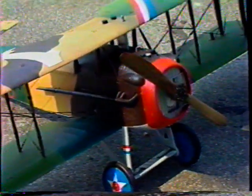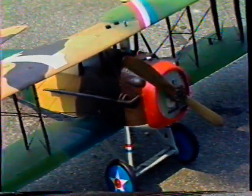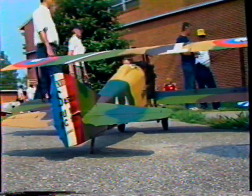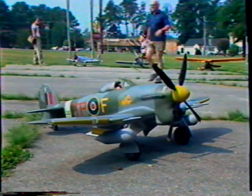This 1/5 scale SPAD 13 was built by George Rose and is entered in the FAI scale. Wayne Knight designed and built this Hawker Typhoon. It's entered in the Giant scale category.